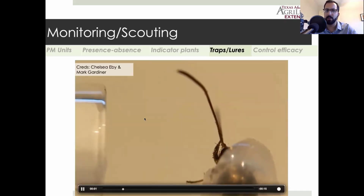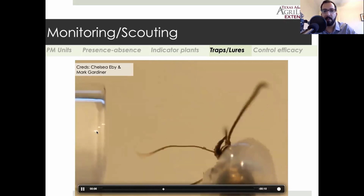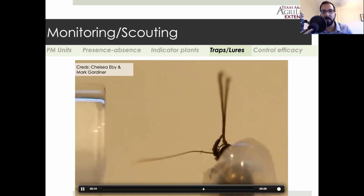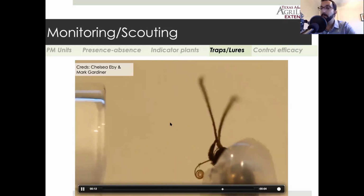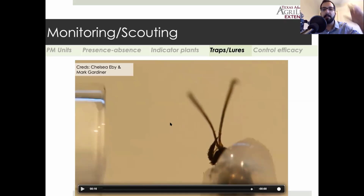We also have several traps and lures. We already spoke about yellow sticky traps. In this case, this is a pheromone, a very specific chemical cue that's being released specific to this moth. So female moths attract males out in the wild by releasing what's referred to as sex pheromone. It's a chemical cue that they fan off of their bodies, and the males can detect that with their antennae. And that's how they find mates and are able to mate.